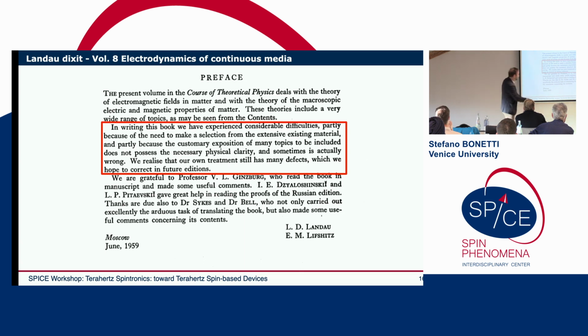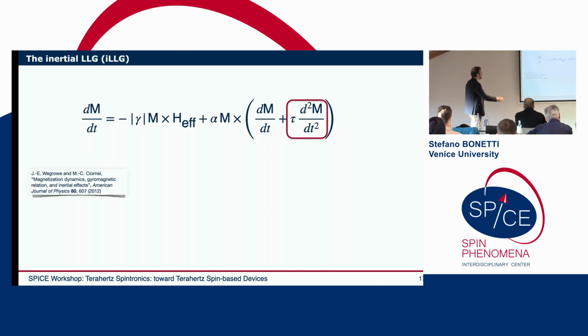I mean, to their credit, this was written in '59. I don't think lasers were operating yet. But it was known that when we discuss these things, it's extremely complicated. And that's probably why we like to work with these things, because there is a lot to be understood. Okay, how do you make this right?